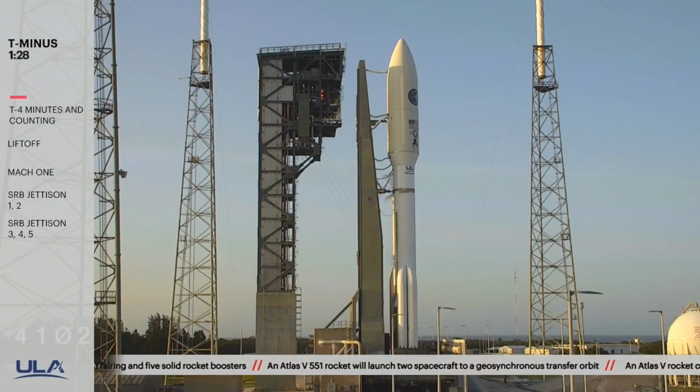T-minus 90 seconds. The launch vehicle, payload, ground systems, and eastern range are go for launch. 120. OCUs armed. SCS count started. 115. Reduce ECS for launch. Roger. 110.